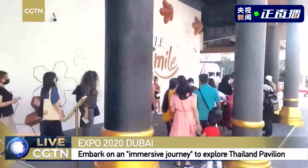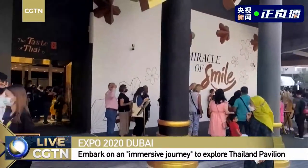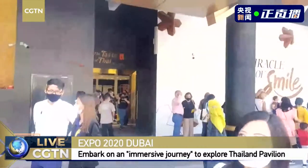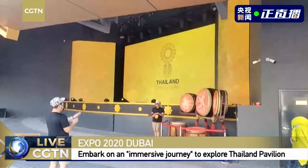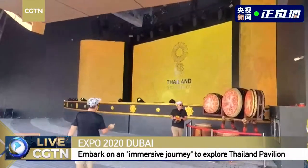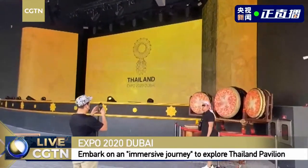So this is also about all sorts of people contributing to Thailand culture. So that's about the exposition halls inside the pavilion. And coming out, we see a Thailand restaurant. It's a cafeteria. So this is to promote the Thailand food.